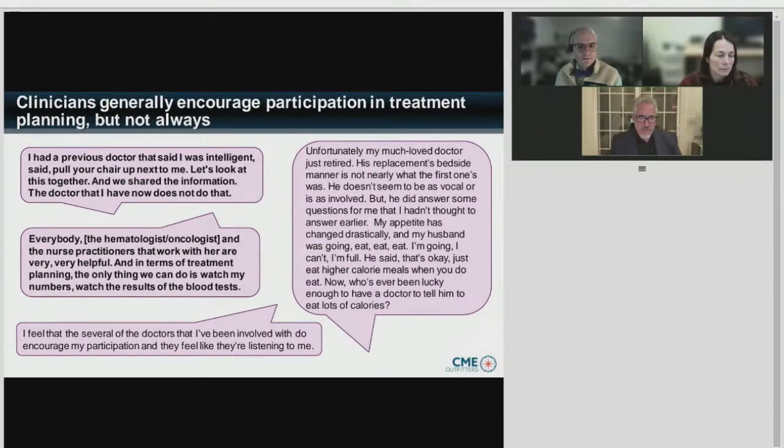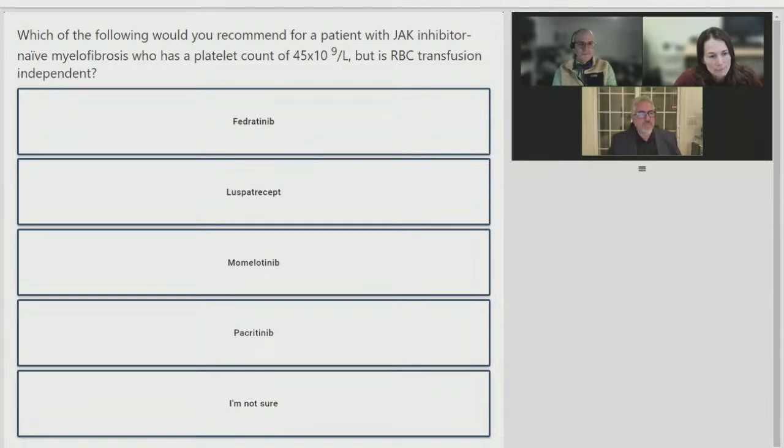Angela, any additional thoughts you'd have on top of what Erin had mentioned? You said it very well, so I really don't have anything more to add. I mean, it's interesting how different, in the video clips or the audio clips, the different patients had different experiences with different doctors. And myelofibrosis patients in general, well, most of them, are quite savvy. So they do like to take part in their decision-making process. Very helpful. Let's progress to the next polling question.